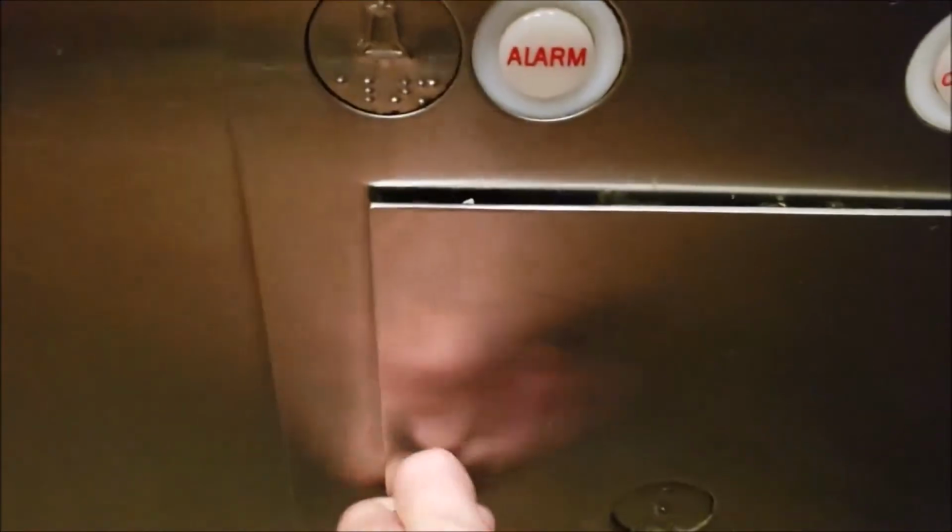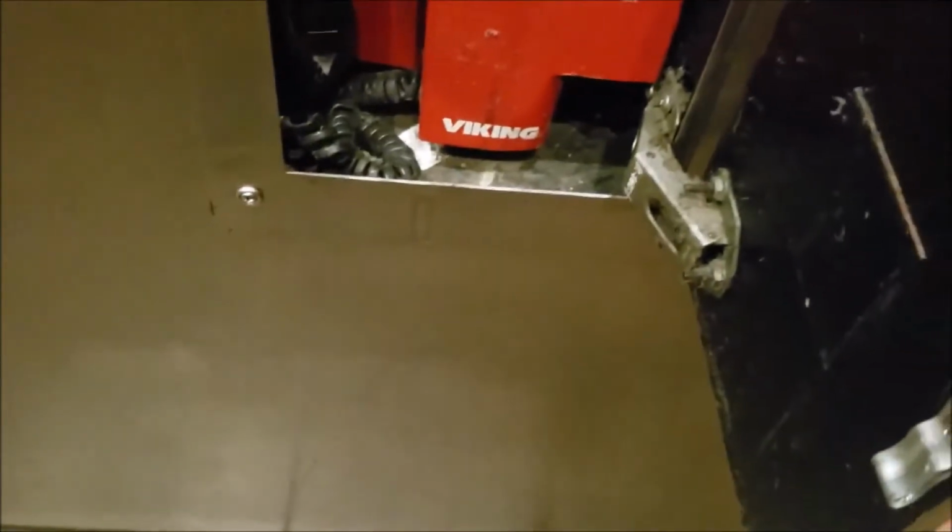Here we are at 6. Let's go to 1. Here's your cab view. Here is your emergency phone, which apparently you have to twist to open, that's what it is.